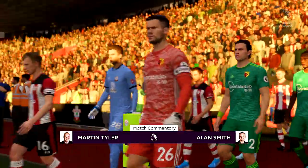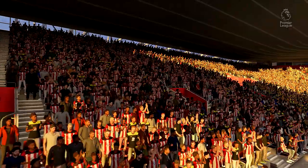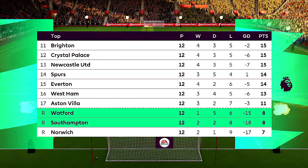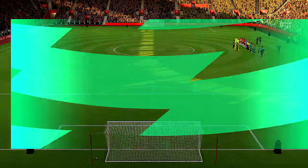It's Southampton, and they take on Watford. Well, what an arena we've got here, perfectly suited to football and two very noisy sets of fans. What a backdrop that should be to what on paper should be an entertaining match. Number 9, Danny Ings.